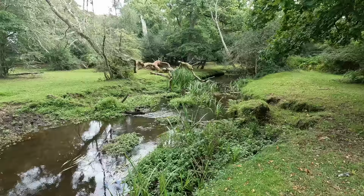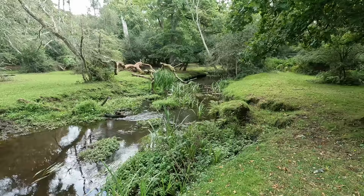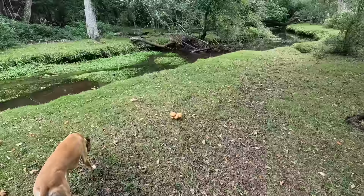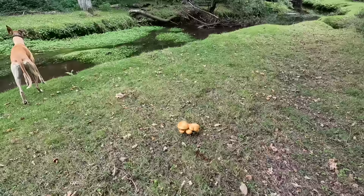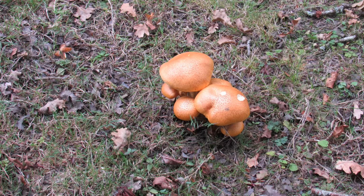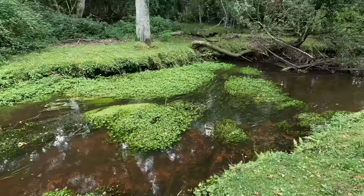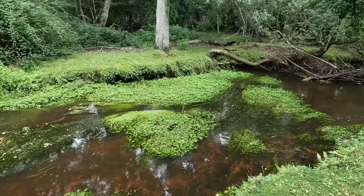And I think this section of the river is where it really does start to get quite, well, it's pretty already, but it becomes quite alluring through this little part. We're just coming to that time of year when the fungi very much come out into their own. Just looking at the river here, almost a type of watercress. I don't think it is, but it has that look about it, and very much a freshness.